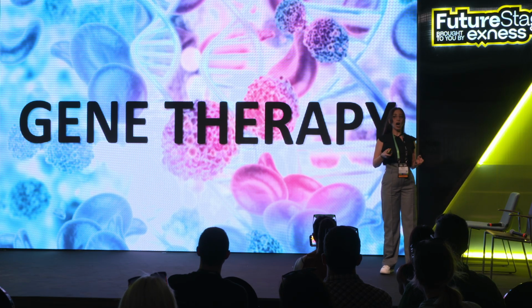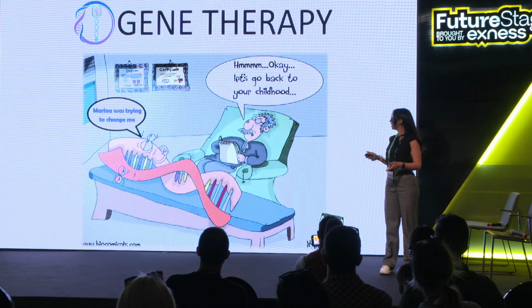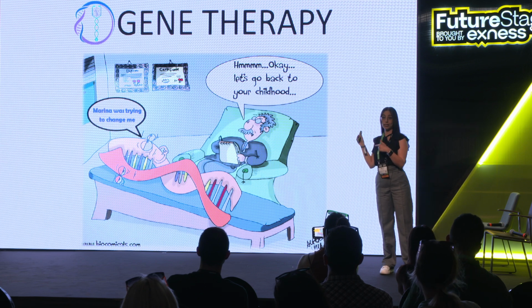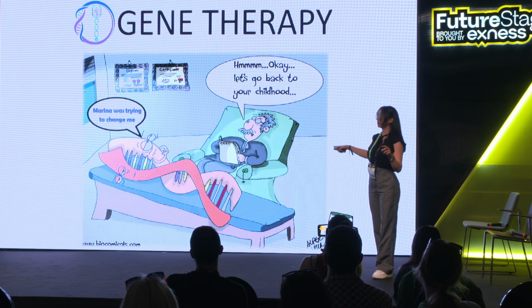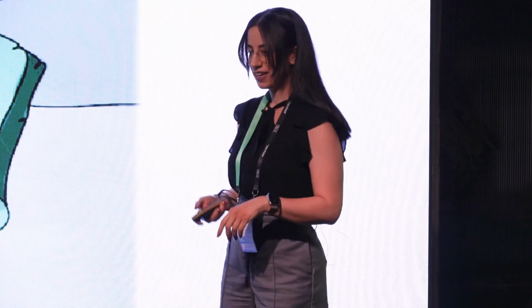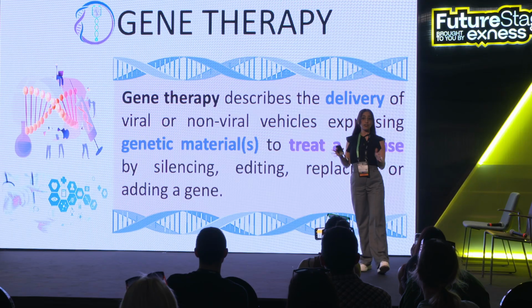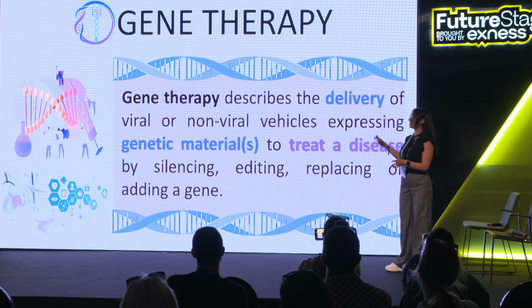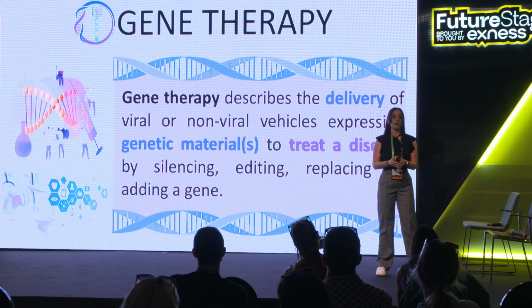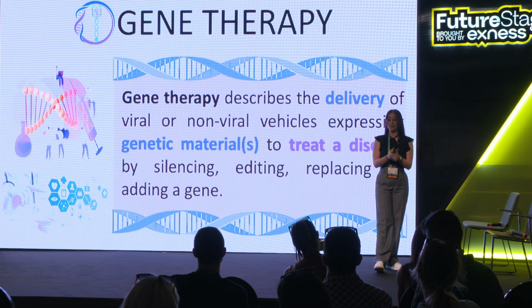But what really are gene therapies, right? Well, we're not talking about the type of jeans you see behind me, but this little DNA strand is actually very relevant, because I have been trying to change him, and I actually did with great success. But in a more scientific definition, gene therapy describes the delivery of viral or non-viral vehicles that aim to express genetic material that treats a disease by silencing, editing, replacing, or adding a gene.